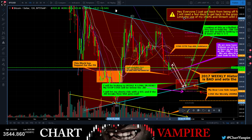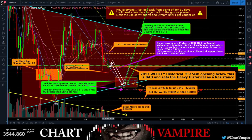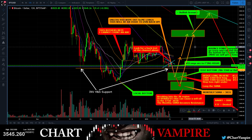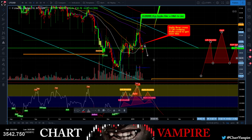35.15 is that weekly historical support. You just got to go to your chart, pull up your weekly. You'll find that wick off to the left side over there. But we have this monstrous inverted head and shoulders here that I still don't like. I haven't completely blown this thing out yet, but I just want you to know it is quasi still in the running.